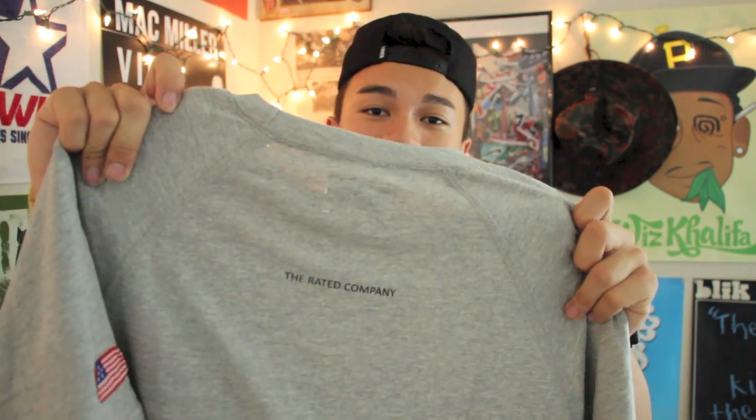The first thing I got from The Rated Company is this oversized heather gray tee. Some things that make this t-shirt different from your other tees are the fact that it is oversized, so it will feel a little bit long, an American flag stitched on the left sleeve, and The Rated Company printed on the back neck area. At the very bottom of the t-shirt, which I thought was really dope that they added, there are 2 slits. I'm not too sure exactly what to call it, but it's kind of like the football jerseys, how there's a slit right in the middle. This is a trend that has been starting to kick in a lot. And I really like how the back of the tee is longer than the front, so it adds a nice layering effect.